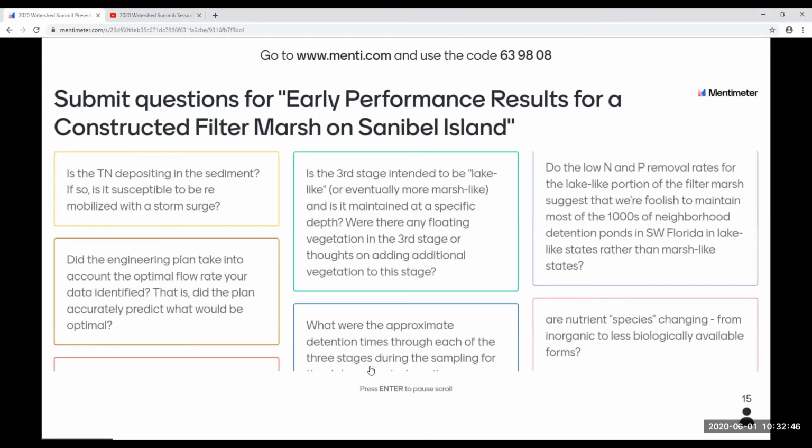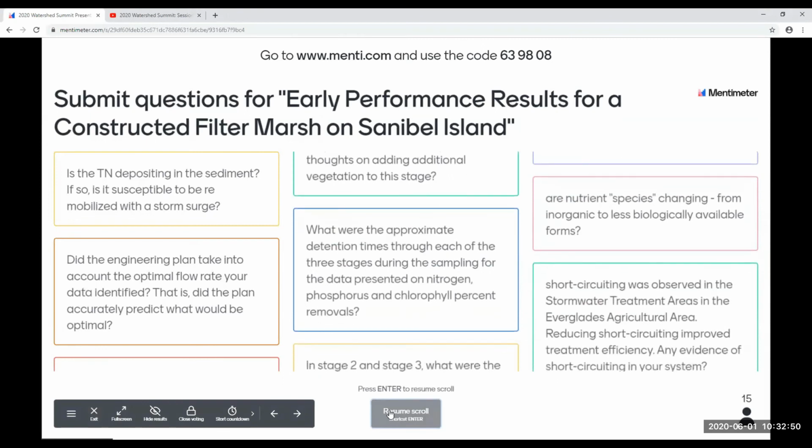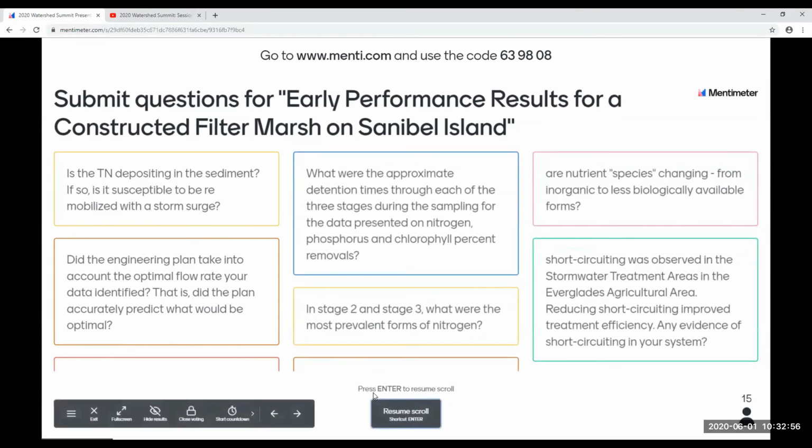Is the 3rd stage intended to be lake-like or eventually more marsh-like? It wasn't intended to be lake-like. It was intended to be another vegetated marsh portion with 2 lakes in the middle of that stage. But I guess the plants just didn't take before it was flooded and didn't have good recruitment yet.